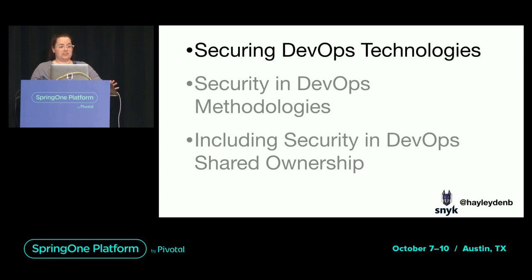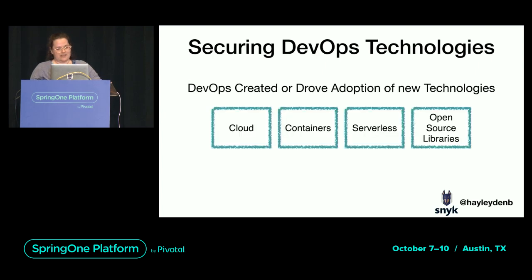So let's start with securing DevOps technologies. Now, DevOps began the adoption of a number of technologies, and it accelerated the adoption of others. And I've listed a few examples here, and it may be kind of weird to think back and remember what your projects looked like before this, or maybe this is the landscape that you started in. But it really is a big, big share of the market at the moment.